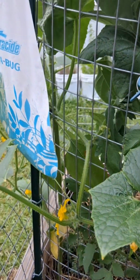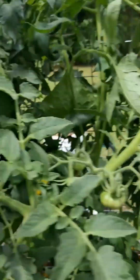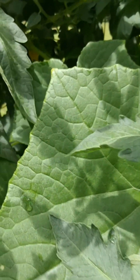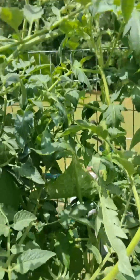Now we're going to go on the other side. On this side, the sunflower is finally coming up, but as you can see, the cucumber plant is doing extremely well. The bigger yellow flowers are the cucumber flowers. But look, that one will be ready in a couple of days. So excited. Lots of little baby tomatoes, lots of tomato blooms.